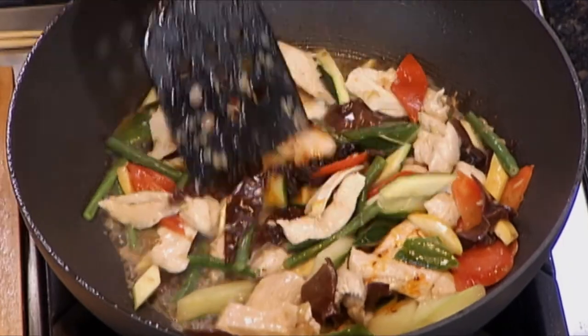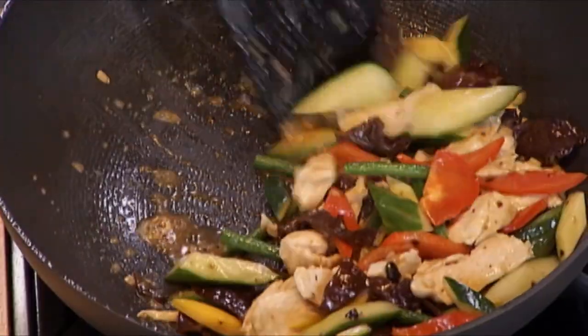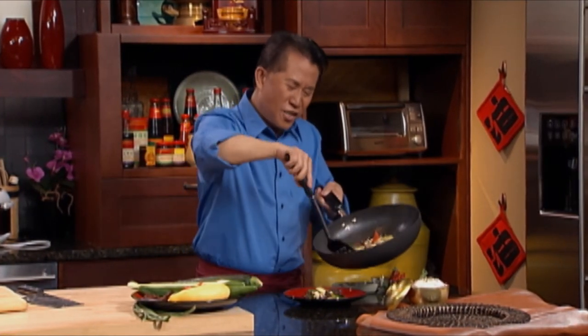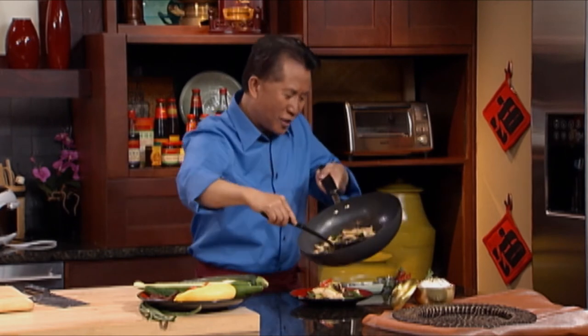And then, you know what? You do not have to worry about it. You don't even have to worry about thickening this up because it's already thickened. You know what? The whole dish is done. Always serve it with rice. Beautiful dish is gonna be here, and it's so easy to do. That's why I always say, if Yan can, so can you. If Yan cannot, you still can.